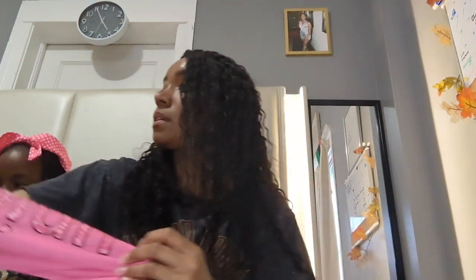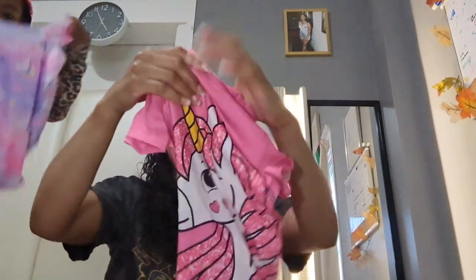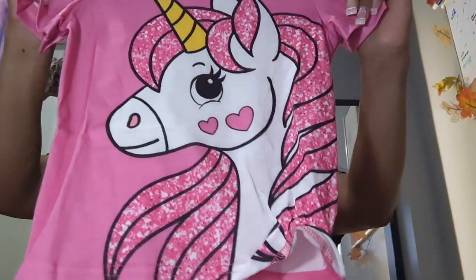And then the last. And the last two things were two-piece sets. Do you love my bathing suit? It says unicorn. Yeah, I definitely went unicorn crazy, but I think unicorn is so cute for little kids. And then this is the top. Swimsuit for the water for me. Look at your unicorn outfit. This is a- oh, I got her.